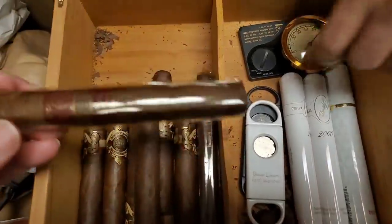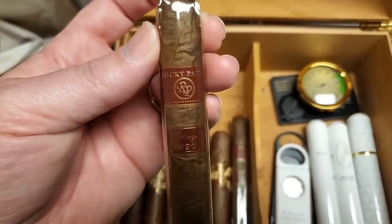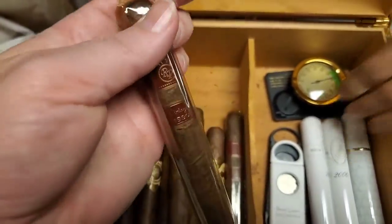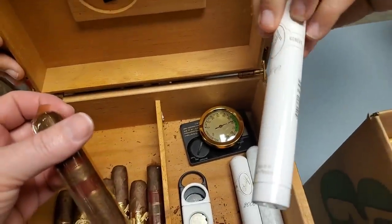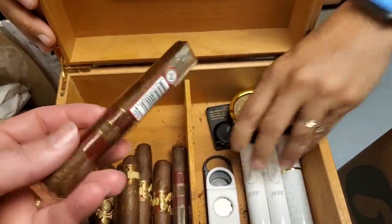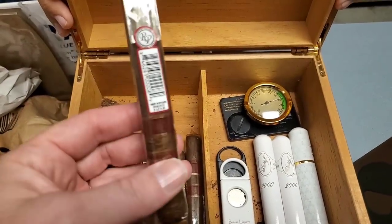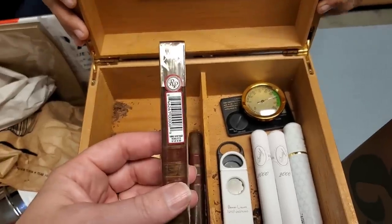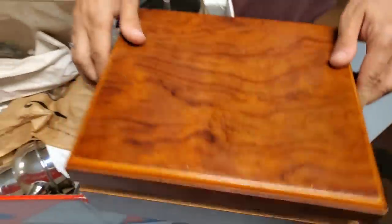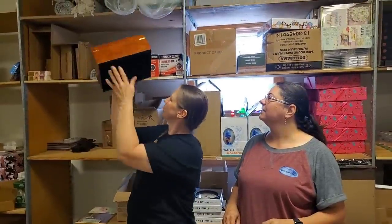Cuban cigars? Probably not. Some of these can be expensive. This one is made by hand in the Dominican Republic. Some things we cannot sell. I don't know anything about these, but they probably just got thrown in at the auction with the box. The box is nice. It is a cool wooden box.